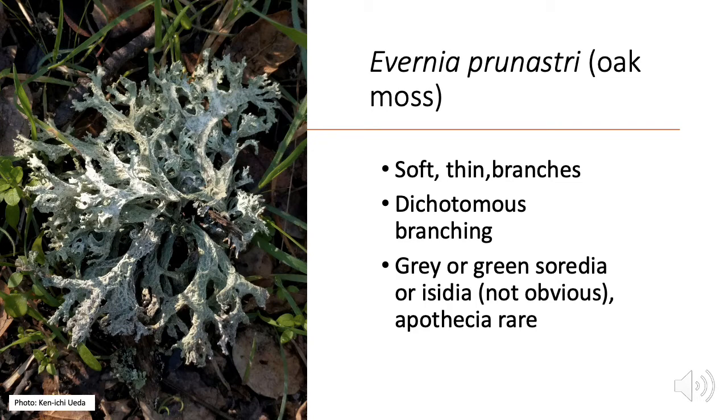And Evernia often has gray or greenish soredia, but they're pretty sparse and not the most obvious character. And apothecia are very rare in this species.